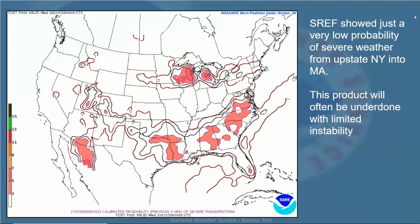So let's take a look at what happened. This was the model setup, and we look at what's called the SREF, or the Short Range Ensemble Forecast, which we can look at a couple of days into the future to get an idea of what the pattern is like. It doesn't always give you the exact answer, but tells us the ballpark that we're in, and it wasn't showing a very high probability of severe weather.